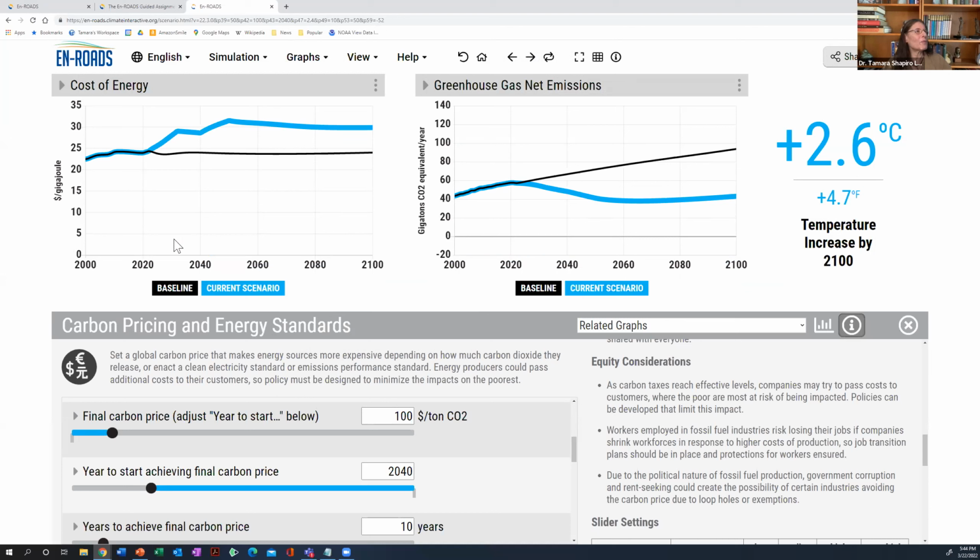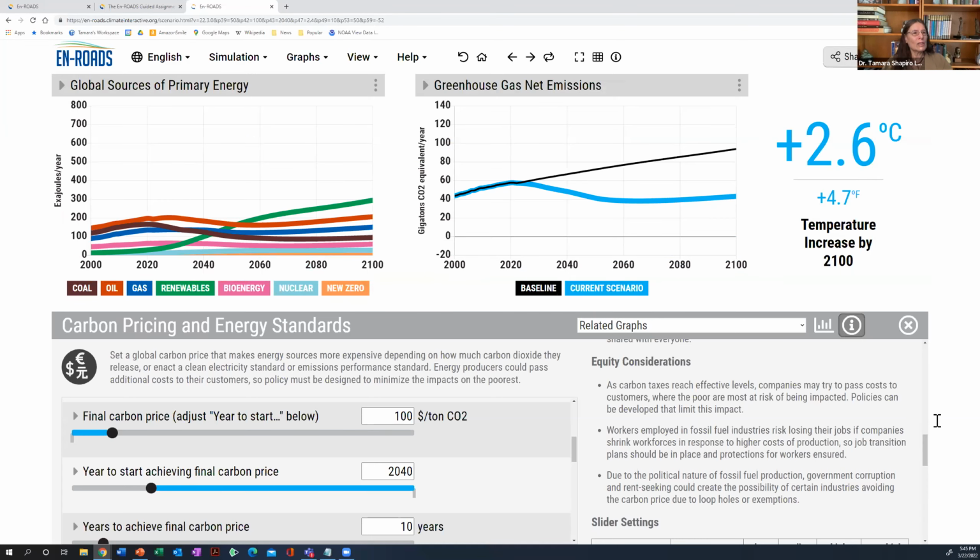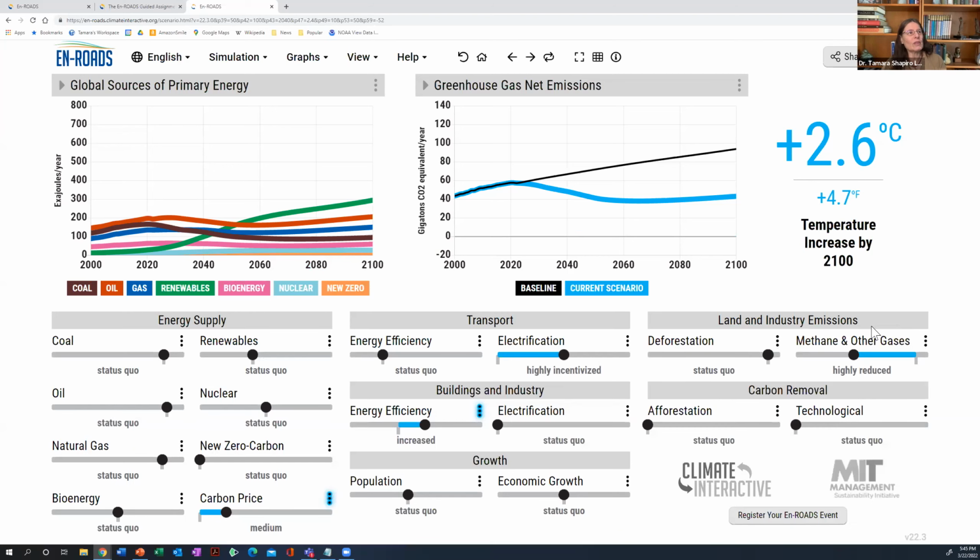So you can see that cost of energy increases dramatically by 2050, and then it kind of comes down a little bit, but it's still significantly higher. This is 29, almost $30 per gigajoule, whereas here it's $24 per gigajoule. So that's the cost of energy. So let's go back to this one. So you need to think through what do you do about people that can't afford that extra energy? And one possibility is to take the carbon tax and redistribute it as a dividend to those people that are most vulnerable and can't afford the additional energy. Okay, so those are the various tools I can show you.